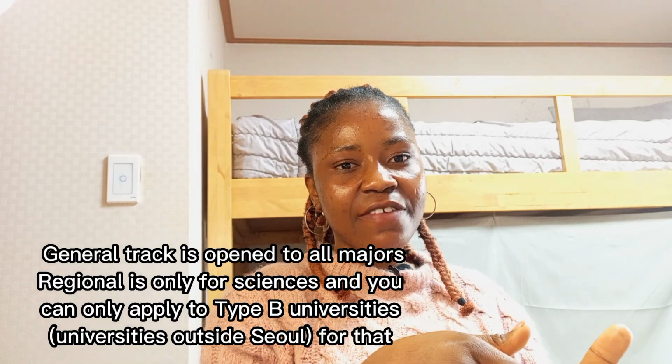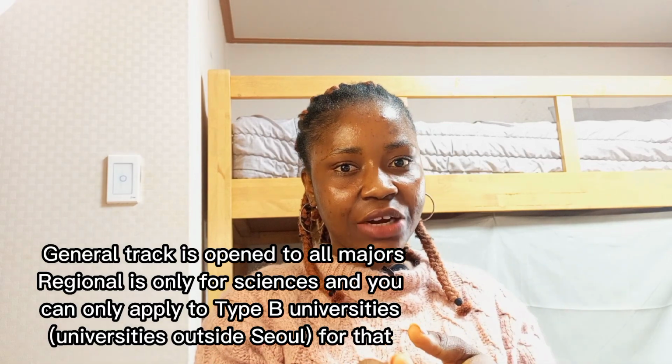For Nigerians, we have 5 regional, 5 general. So you actually have to consider this when picking your slots. And for R&D track, the quota for that is actually shared among the universities, and there are only 12 participating universities. So you would want to check the universities, the quotas, and decide based on that.